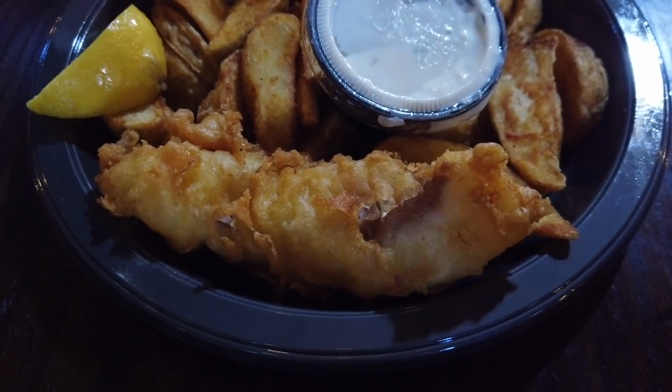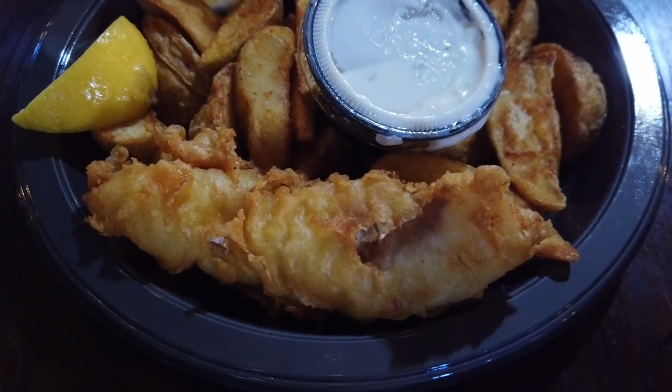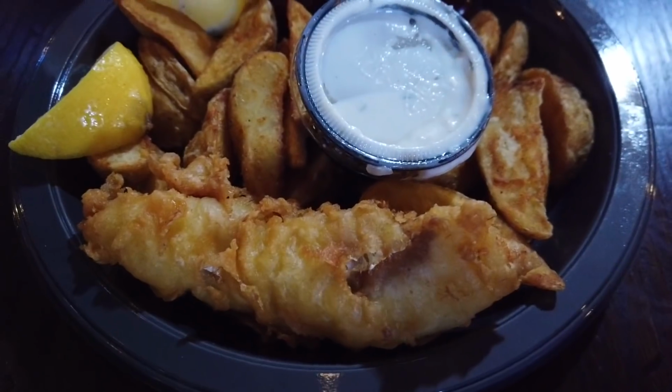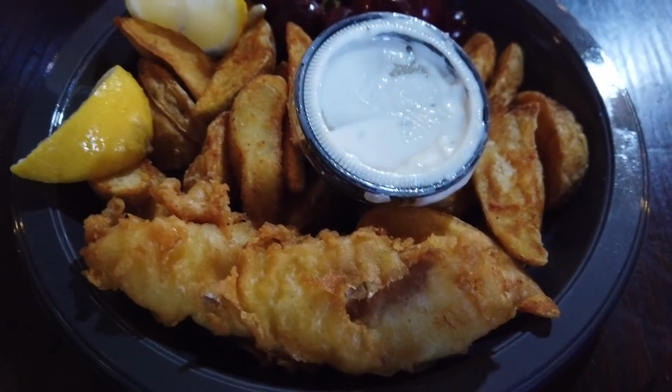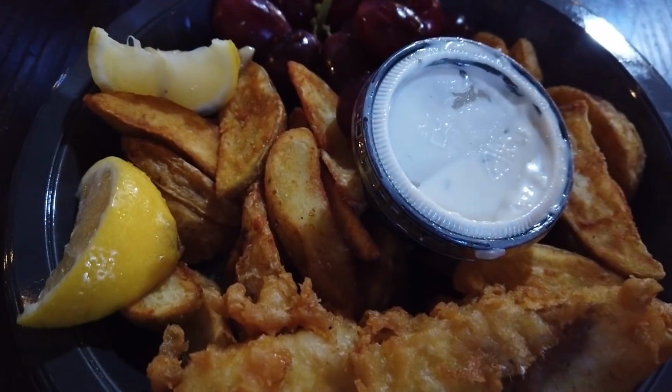Got my lunch from the 3 Broomsticks. So this is the kids fish and chips, which is one of my pro tips for eating in theme parks. I often order kids meals because you get the same food but a smaller portion. It's less expensive, and that saves me more room for treats. So you get 1 piece of fish, some of the chips, and grapes with the kids meal.